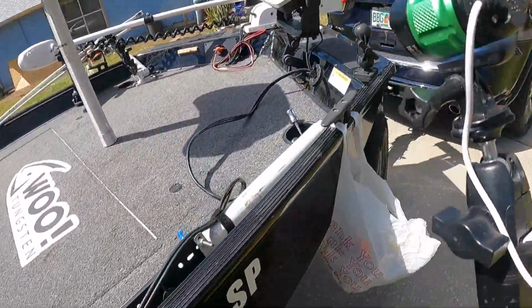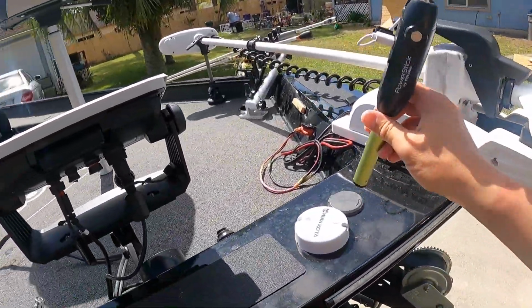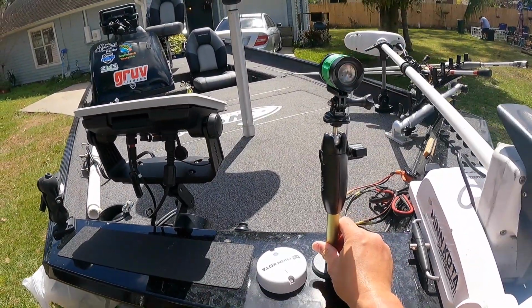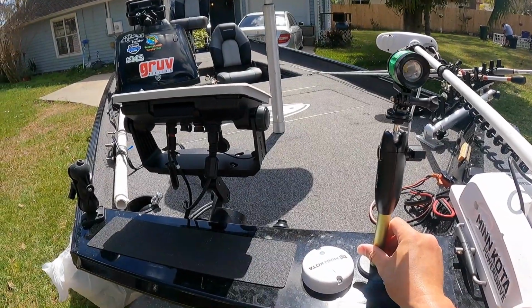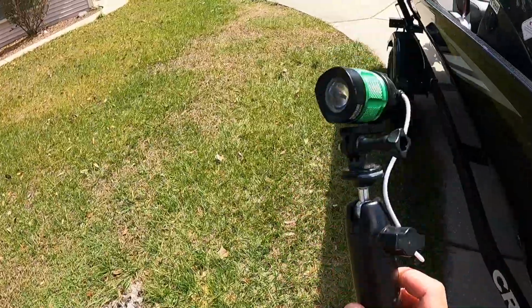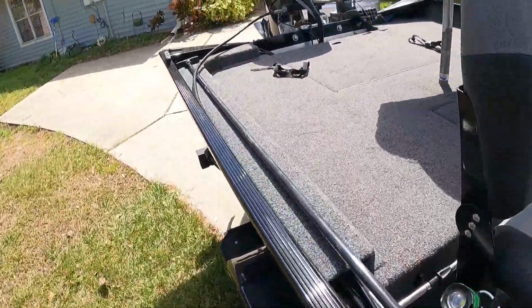Like you saw earlier, I have the YOLOtech power light. This thing is a lifesaver at nighttime. I just put that bad boy in here, and when I'm going down those canals or anywhere on the lake I need to see, this thing is so bright, it just lights everything up. It's perfect. The little 12-inch YOLO stick with the power light on it. It's a lifesaver at night.